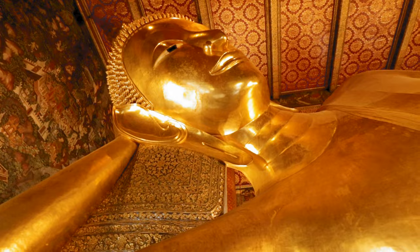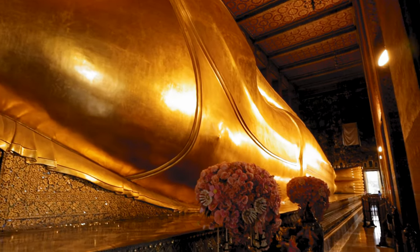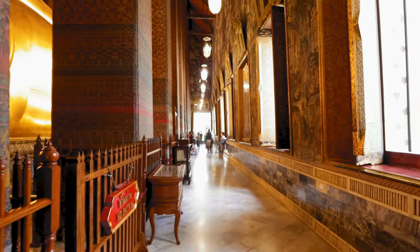Normally on the large Buddha statues, because they're so large, you can't actually get so close. But with this one, you are right next to it, so you really get a feel for its size. And 200 baht, yeah, steep price to come into a temple, but to see this reclining Buddha, I think it's worth it.